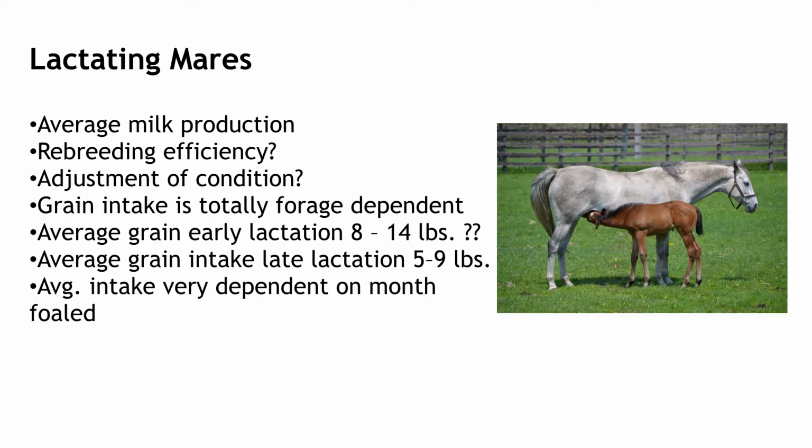For lactating mares, how much milk does a mare produce? A gallon, 2 gallons, 3 gallons, 4 gallons? Typically, and it's pretty amazing because we've never really selected mares on the basis of her ability to produce milk, a mare in early lactation will produce about 3.5% of her body weight per day in fluid milk. So let's go back from a math standpoint to that 1,000-pound mare.